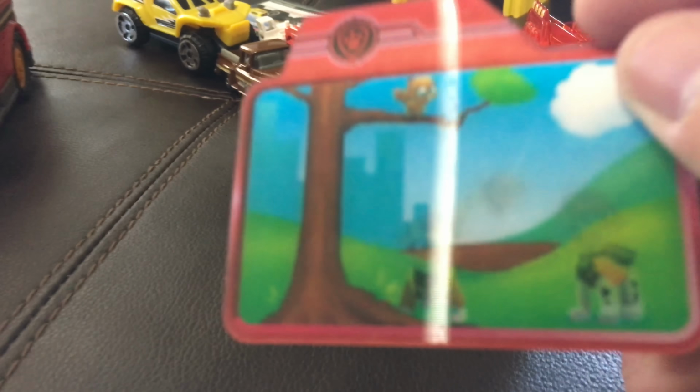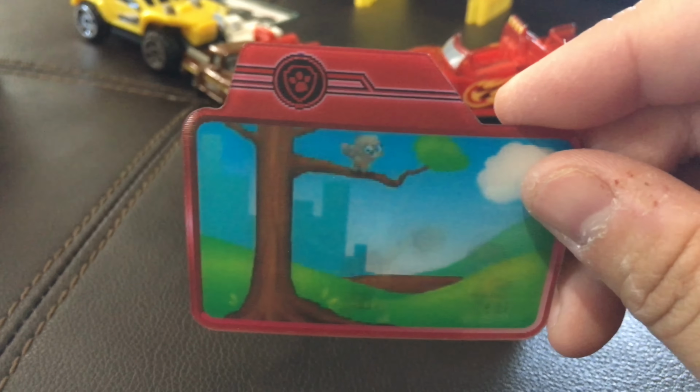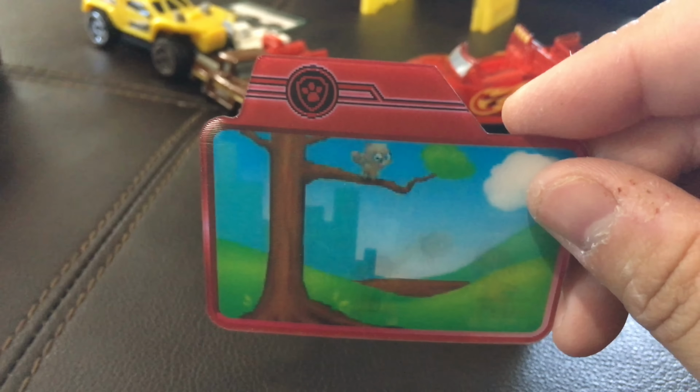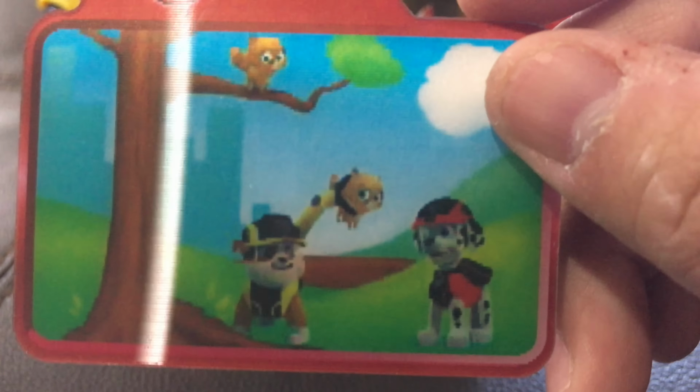And then this one. Oh, there's a kitty cat stuck in the tree. Meow, meow, meow, help me, I need help, I'm so high in this tree. And then Marshall and Rubble come to help out the kitty cat.